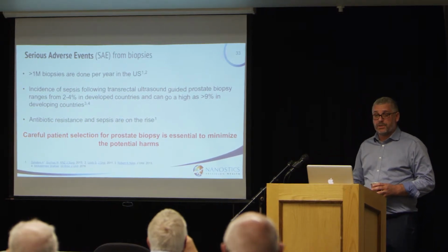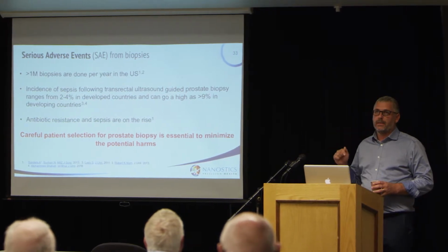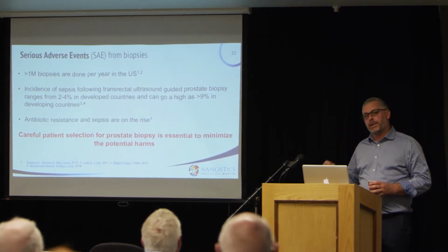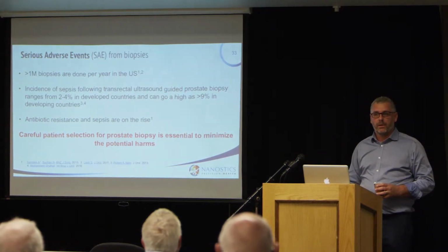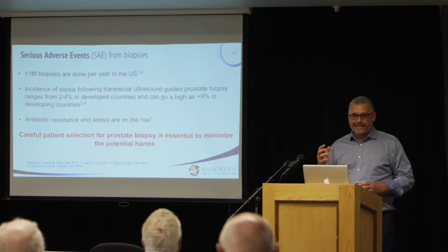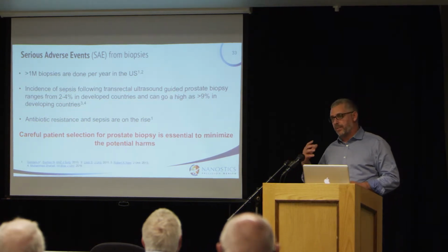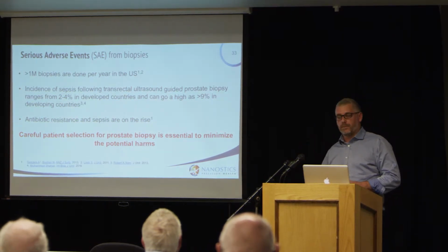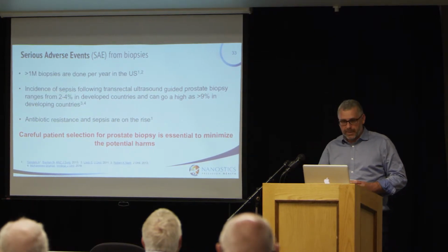More than 1 million biopsies are done every year in the US. I think about 2,000 are done in Edmonton every year, maybe more, and similar numbers here in Calgary. It's a lot of men that are getting biopsies. Some men get sepsis after they've had the biopsy. It is a very invasive procedure. You're basically perforating your large intestine to actually get after the prostate. That's problematic.